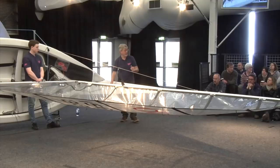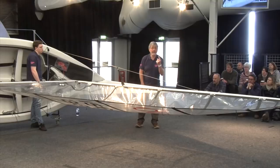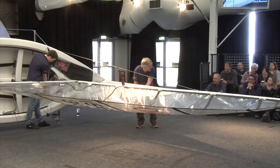Now look at the effect, we're talking about the front of the sail. Look at the effect on the front of the sail when Alex eases that sheet again. I'm going to put my finger on it. Ease away, please, Alex. Can you see what's happening? Sheet it in, please, and do it once more.